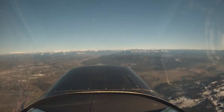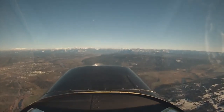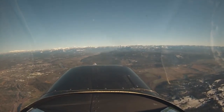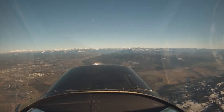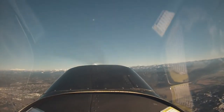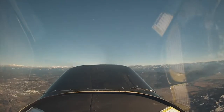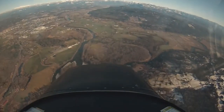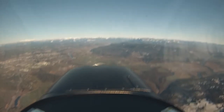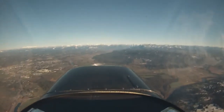Okay, so why don't you pull your power back to about 1900 RPM and just give me a straight ahead stall here. We won't really lose altitude. We'll just kind of maintain altitude because of our power setting. Just give me a couple basic stalls. Good. Oh, we got traffic right there. There you go. Looks like the airplane dropped off very evenly. Yeah, so good power setting there.